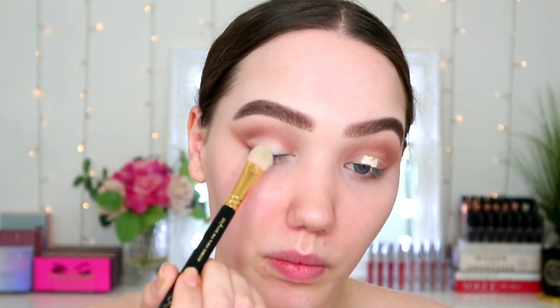Like I've said, I'm really scared of black eyeshadow, not good at working with it, but I think that's what we're gonna do next. So I'm just gonna take a wee bit of concealer. This is just Maybelline Fit Me, is it? Yeah, Fit Me. Over the lid area, because I want this black to really stick and be super pigmented. I'm just gonna blend this out, pinch.